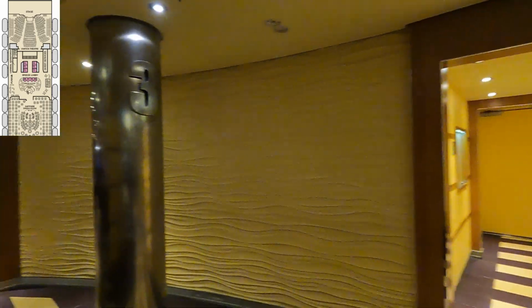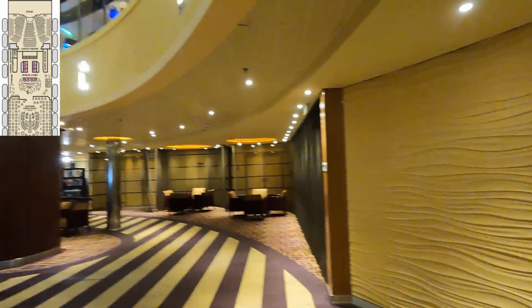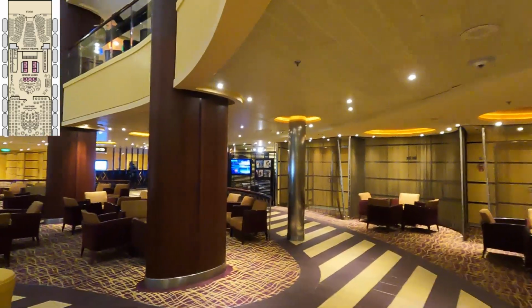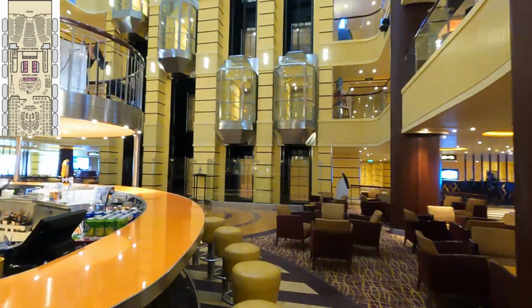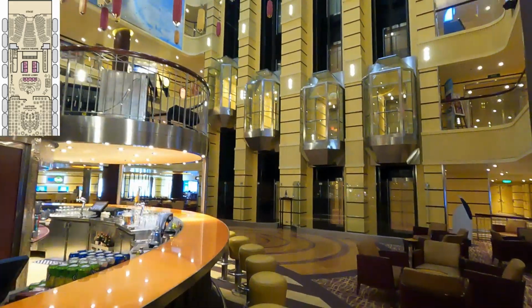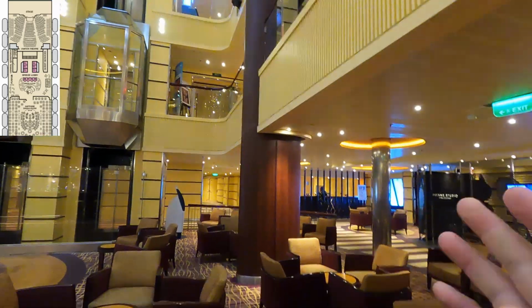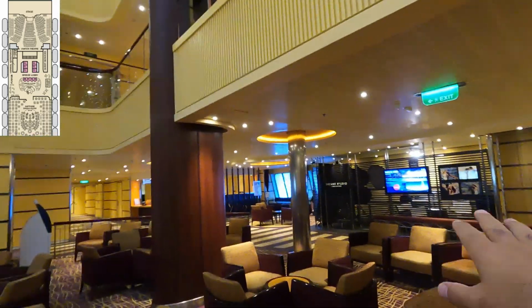All right, this is the final deck, deck 3. It's a short one, and this is where you would typically embark and disembark the ship, whenever you board the ship on the first day, and whenever you leave the ship on the last day. This is where you would be.